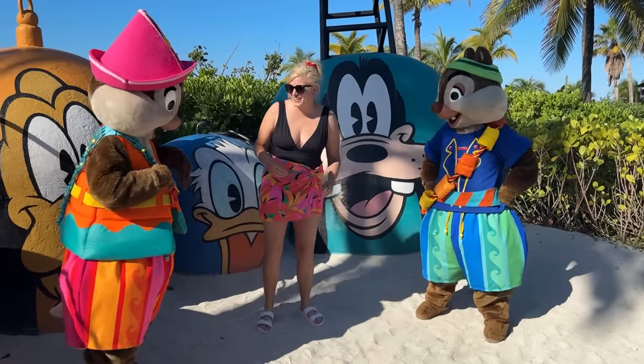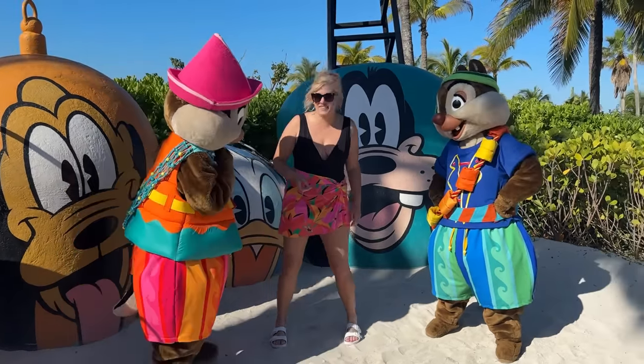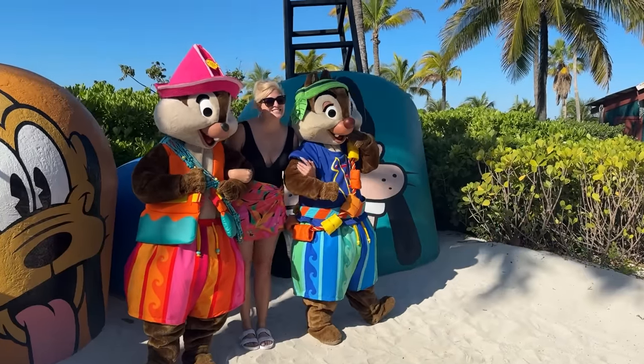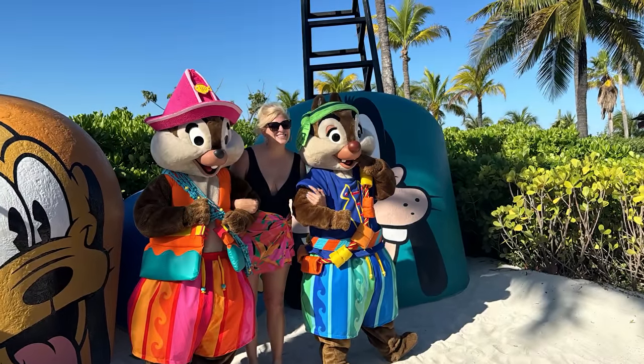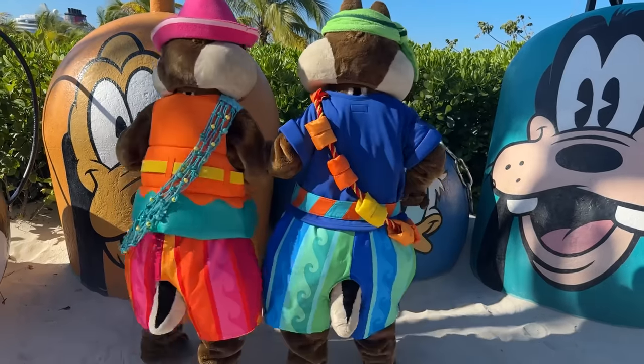Whatever you want. How should we pose? Oh, and you're going to go fishing? Got a lot to do today. How should we pose? Right here? All right, friends. Two, three. Oh, thank you. Thanks, Chip and Dale. They're little.